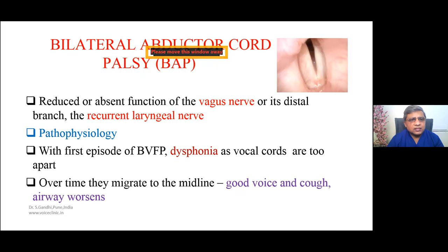As far as neurological lesions are concerned, it's reduced or absent function of the vagus nerve or its distal branch, the recurrent laryngeal nerve. How do these cases present? With the first episode of bilateral vocal fold palsy, patients come with dysphonia, as the vocal cords are in an abducted position, far apart, in the cadaveric position. Over time, they migrate to the midline. As time progresses, they move medially and cause airway obstruction.